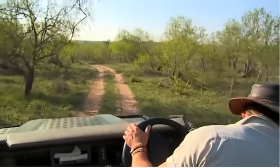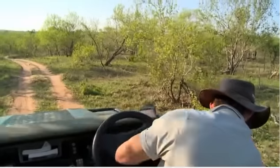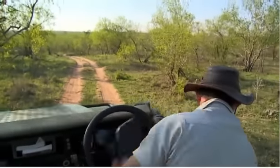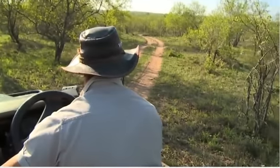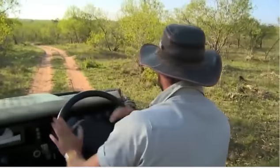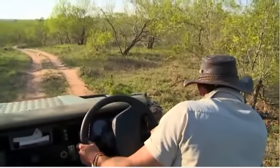Checking carefully along the road to see if there's any tracks of those two lioness making their way in this direction, but no clear signs. Oh, there's some leopard tracks setting down here. Very good. Not sure how fresh they are. And they're going to be difficult to show you guys, but let me see if I can't find a good spot to show you some. Looks like a female leopard.